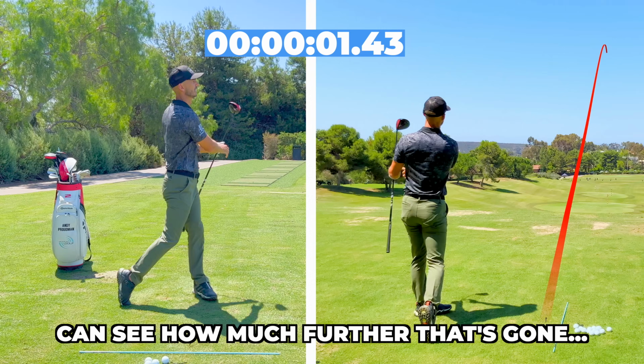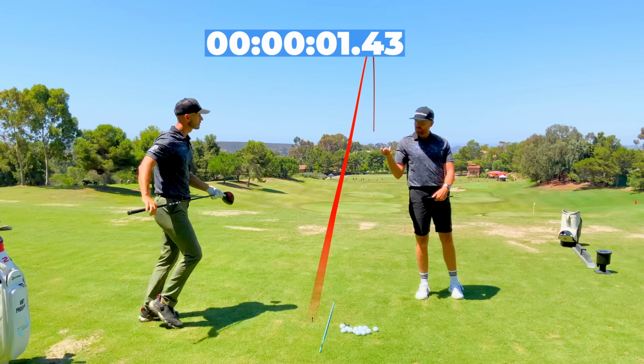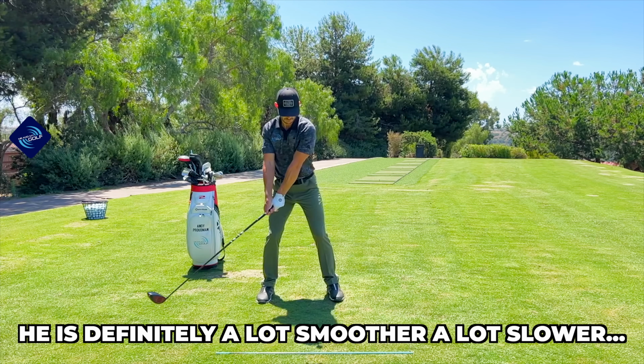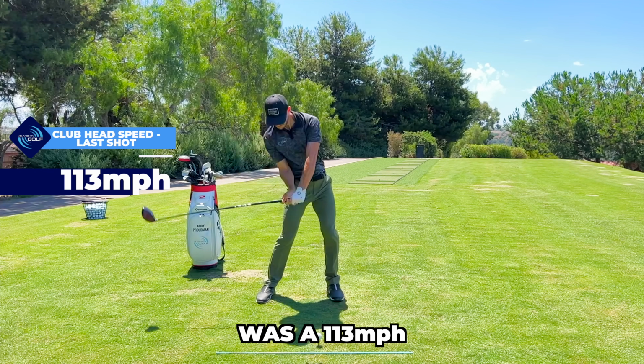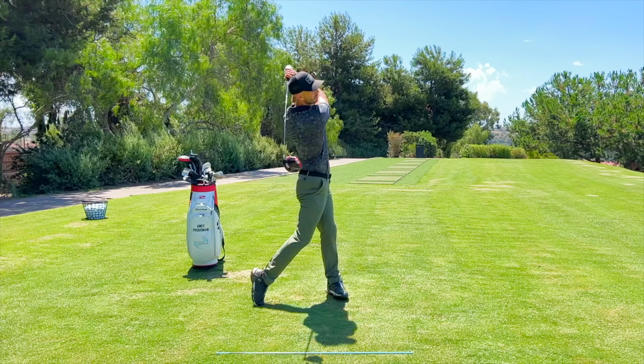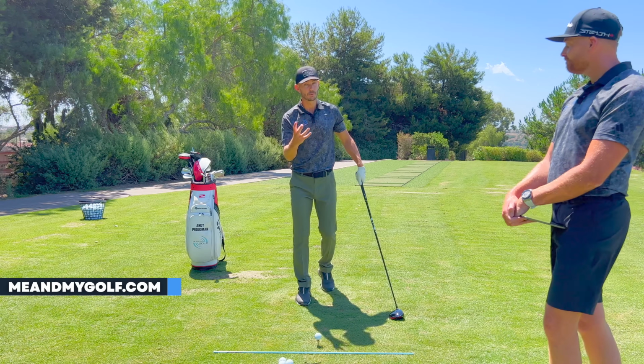See how much further that's gone straight away. It's a really nice, smooth shot. As he's right, it is definitely a lot smoother, a lot slower. His club head speed on that one was 113 miles an hour. But it looks slow to you guys, didn't it? That's the important thing. Yeah, absolutely.